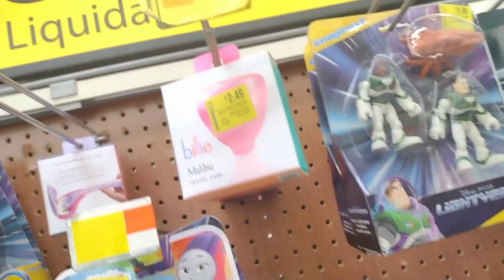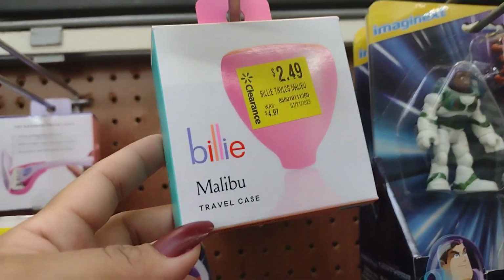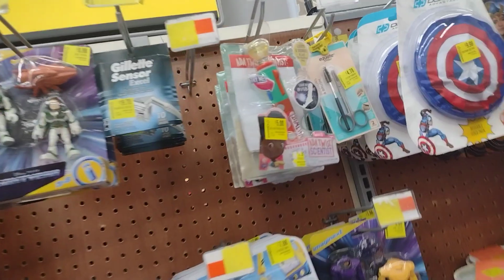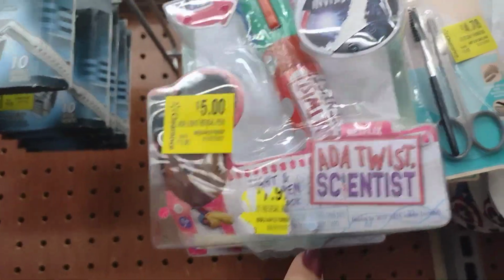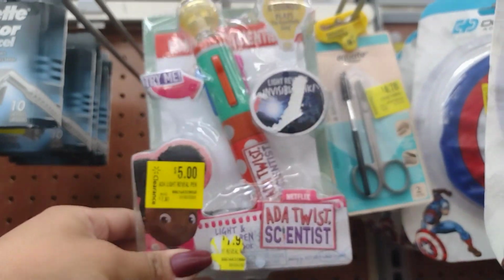Okay, I don't know what this is here. Oh, it's a travel case. $2.49, and it was $4.97 for these. Okay, they also have a lot of this one on clearance. This little toy here. This is for $5, and it was $7.97, and it's like a pen.